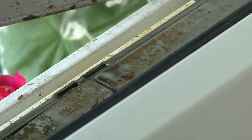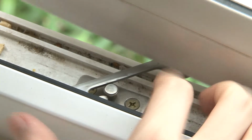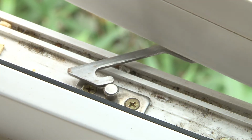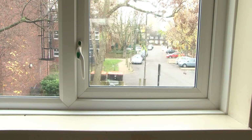If you have window restrictors, it's important that you make sure they're in full working order. Never release them except to clean the outside of the window. Make sure you put the window restrictor back to its correct safety position when you've finished. Report any faults with your window restrictors to your estate manager immediately.